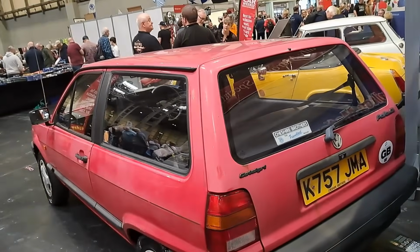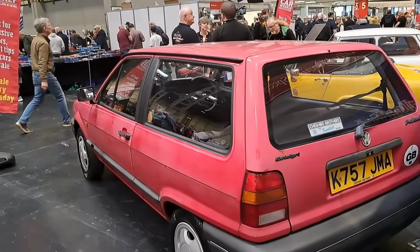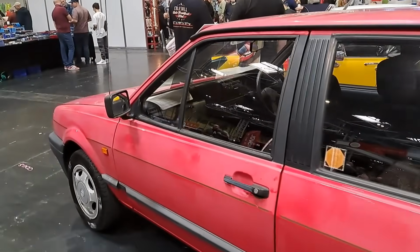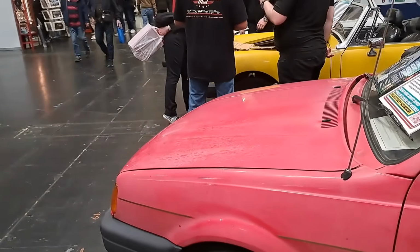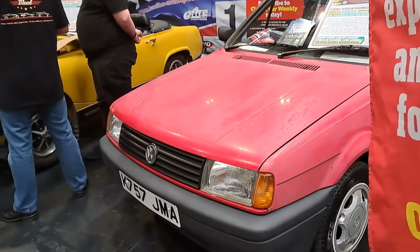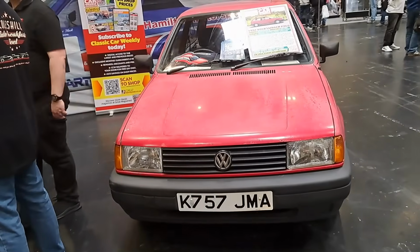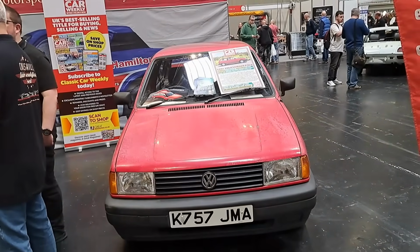It's the CL, so we've probably got the 1.3 engine in here. They're not very fast, they're like 55 horsepower, I think these. When I was growing up in my family, we had tons of these. My uncle had one, my father had one, childminder had one. They're mainly pre-facelift ones. The facelift occurred in 1990. This will actually have a brake servo in it. The pre-facelift ones do not have a brake servo, and so are a bit scary to drive.